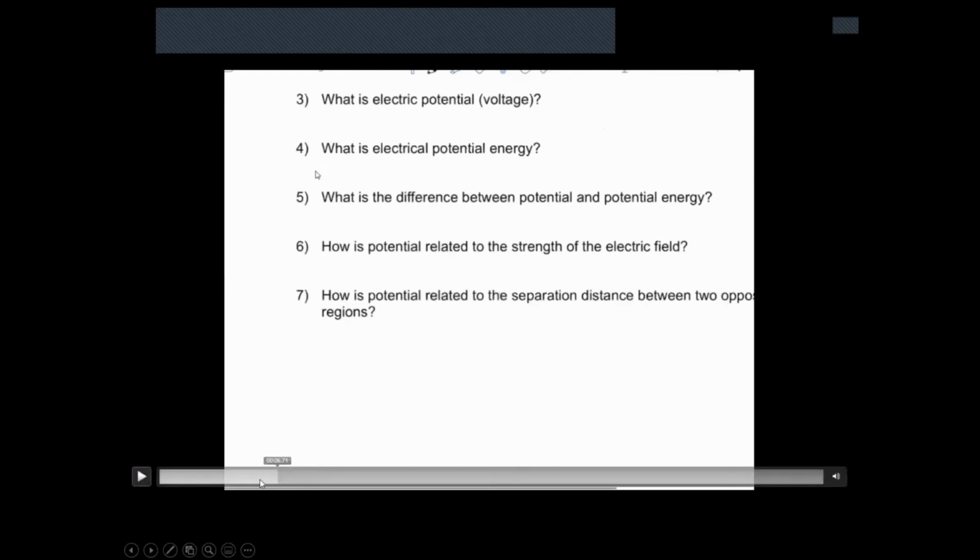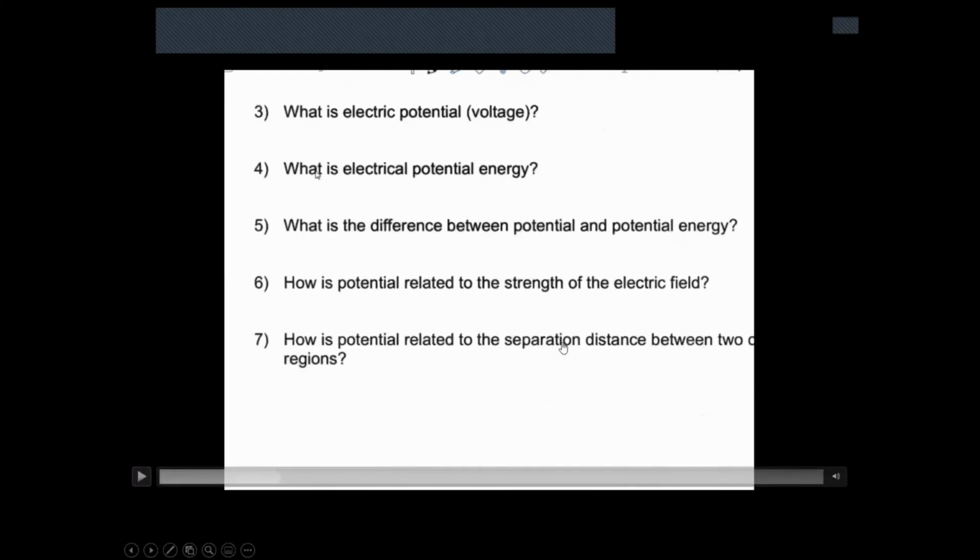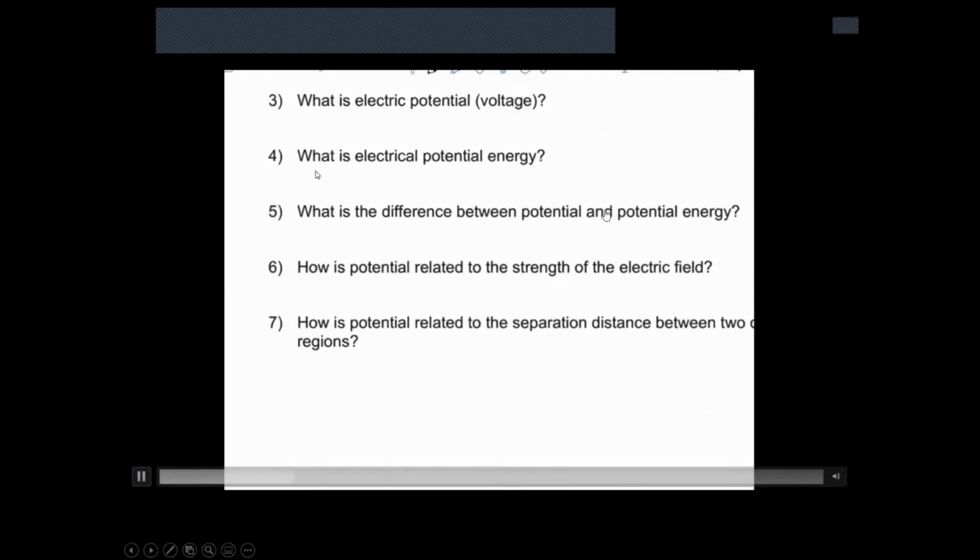All right, so what's electric potential? Ignore that gravitational part, we'll get back to it. Voltage represents the amount of energy stored within the electric field between 2 opposite charge regions. High voltage is a positive charge region, the low voltage is a negative charge region. The V represents a voltage or potential difference between these 2 regions. It represents the amount of energy stored within the electric field in that region.